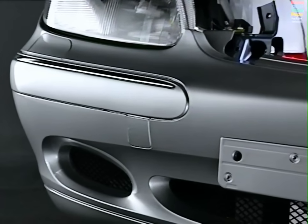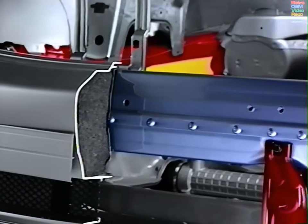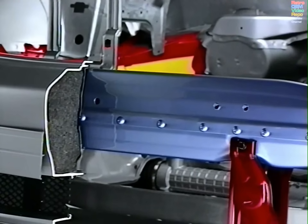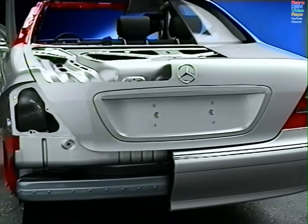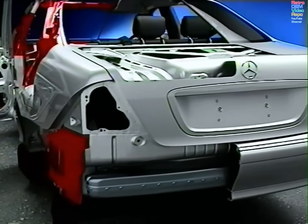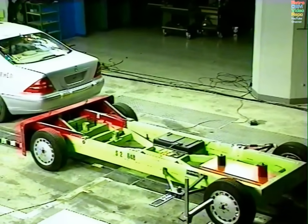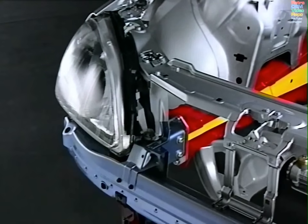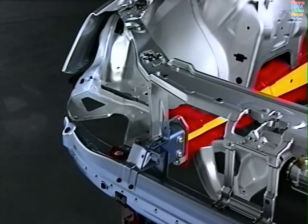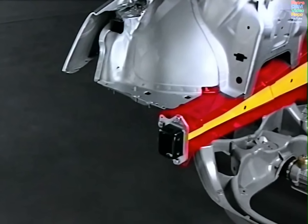And our engineers have considered even minor mishaps. Minor collisions up to 4 kilometers an hour are absorbed by the bumpers with no consequences. Special measures have also been taken for the most common accidents in traffic at low impact speeds. Bolt-on front and rear modules with crash boxes for easy replacement mean low-cost repairs without costly welding work.